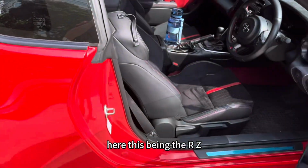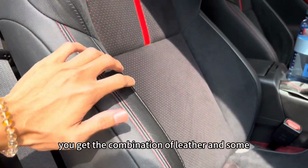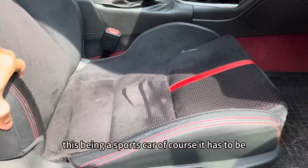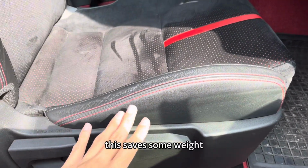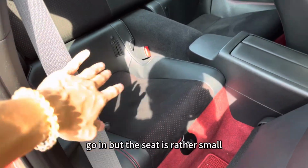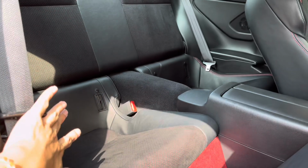Okay, this being the RZ, basically a top spec variant, you can see the seat upholstery is also different. You get the combination of leather and some Alcantara finishing and some red linings to increase the sportiness of this car. This being a sports car, of course, it has to be manually adjusted because this saves some weight. And to go into the back seat, you can just pull this lever and go in, but the seat is rather small. It's perfect for a baby because as you can see at the back, you can mount the child seats.